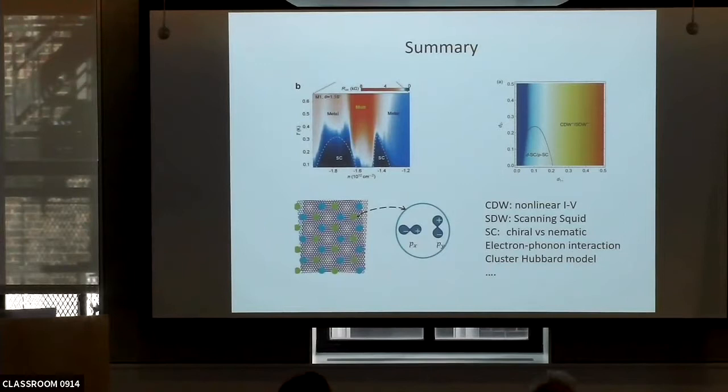There are various ways to detect these. I think on the experimental side, the charge density wave can be detected by STM tunneling or by some nonlinear IV. A spin density wave can potentially be detected through a scanning SQUID, a local SQUID. People already asked the question about electron-phonon interaction, which I think is a very interesting and important problem. Okay, it needs more study. What are the phases of this cluster Hubbard model? These are all open questions.